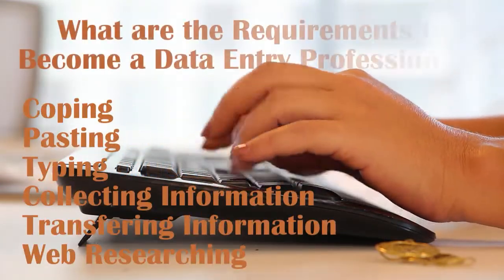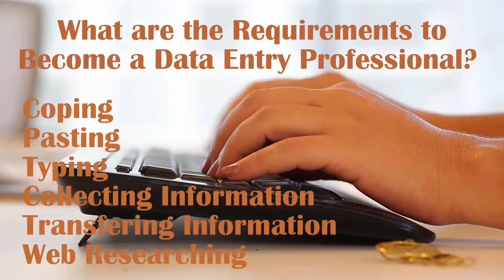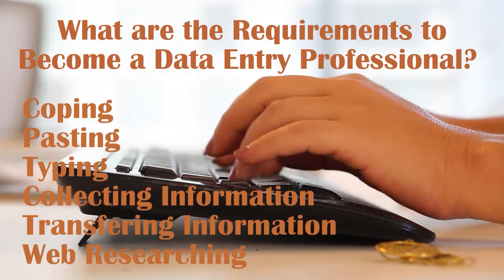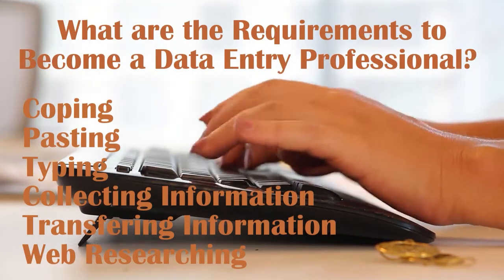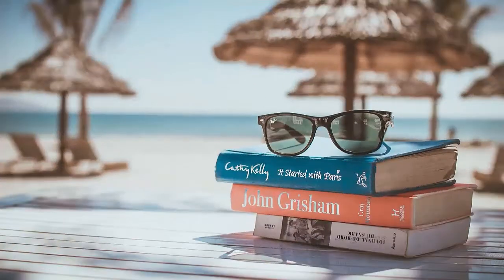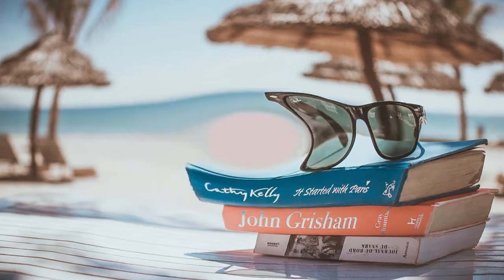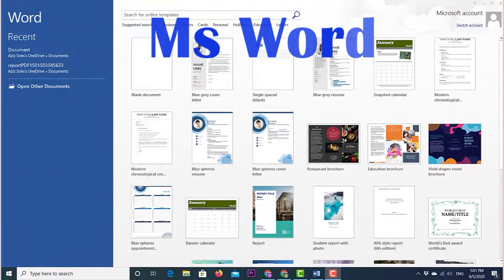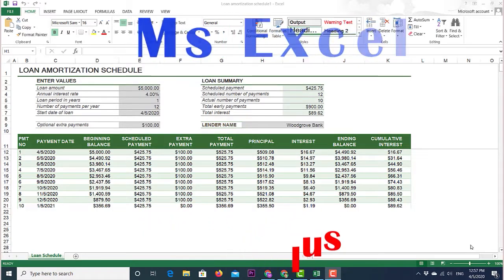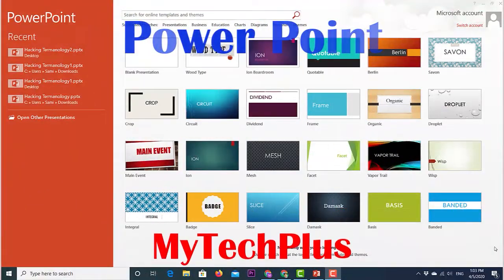Now let's talk about the first question: what are the requirements to become a data entry professional? A data entry job consists of the following steps: copying, pasting, typing, collecting information, transferring information, web researching. It could be copying or writing information from a book to a document, Microsoft Word data could be transferred from an online source to an Excel file or a Word file. Sometimes we only need to edit Excel files, and sometimes PDF to PowerPoint or PowerPoint to any other format.